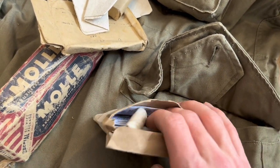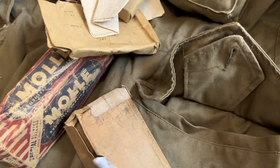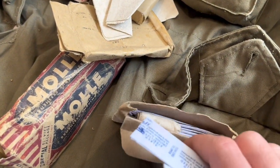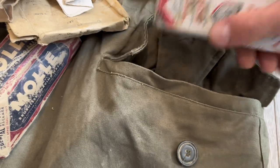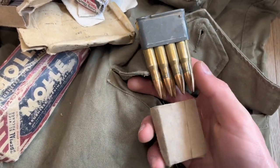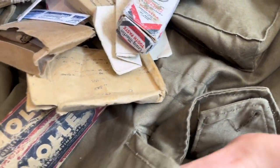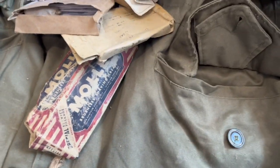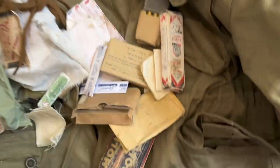This is first aid, you know, band-aids. As you can see, these are in red covers or wrappers. And there's also some spare medical tape inside. Toothpaste. A spare clip, you know, when your belt is full. Always useful to have just that extra clip. And some patch. And that's all for my infantry uniform. So yeah, that's it for that. Let's get on to my wool trousers, and then lastly the M6 gas mask bag.